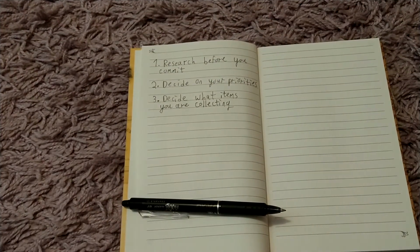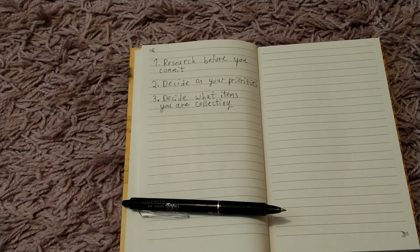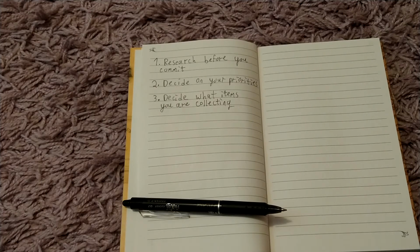Deciding what items you're collecting is kind of difficult, because sometimes there's something that doesn't exist yet, and then you have to decide, okay, well, am I getting that or not? Because when photo cards were introduced to the K-pop world, there were a lot of people who had just been buying albums for these groups, and now there was this new thing, and they were like, well, am I going to collect these, or what am I going to do with this?